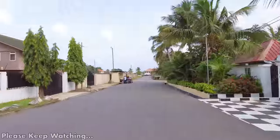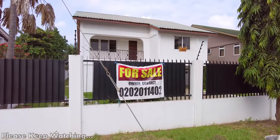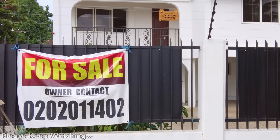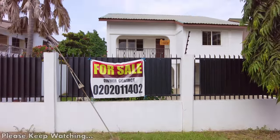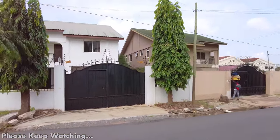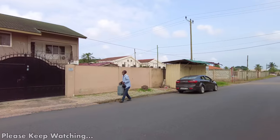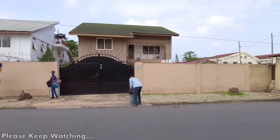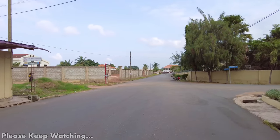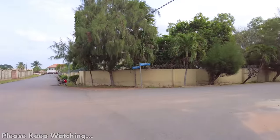Oh, this home is for sale. This home here is for sale. This nice home. Let me zoom in closer. For sale. So anyone interested can call them. Very nice places here in East Legon.